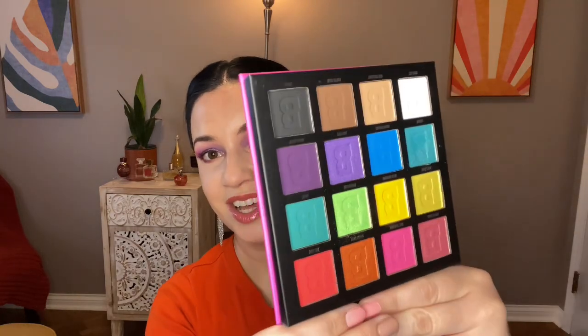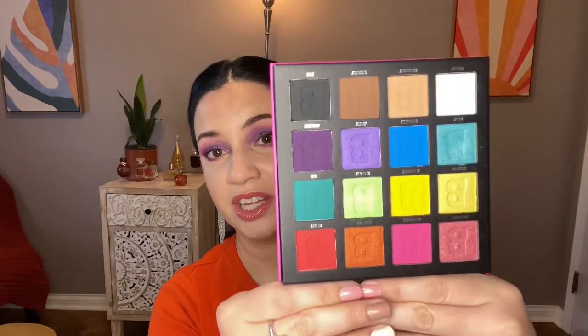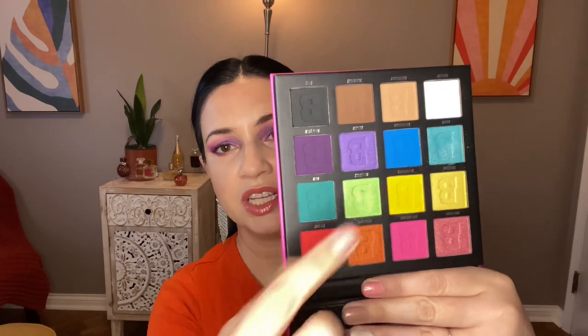Another one is from Beauty Bay. Now, these Beauty Bay palettes, they are really good. Let me tell you, they are really good. This is their Brights palette. I just didn't need to buy this. It's a really good formula. It's mostly colorful shades with this row of neutrals. I have these colors and I don't know.